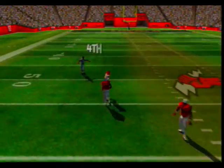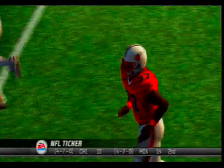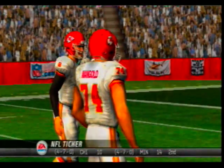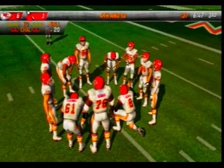Throws on the run. He was tipped. He's got great recovery speed. He can catch up with the ball, even if he's caught out of position. That time, he was right there in the secondary to tip the ball away.